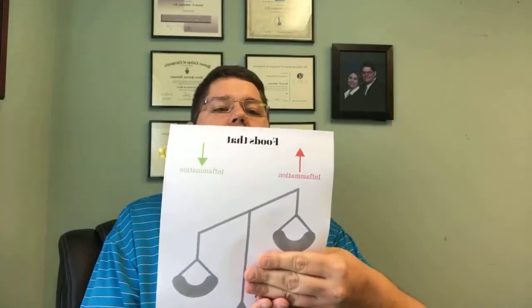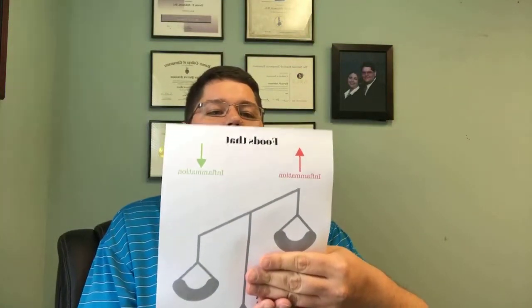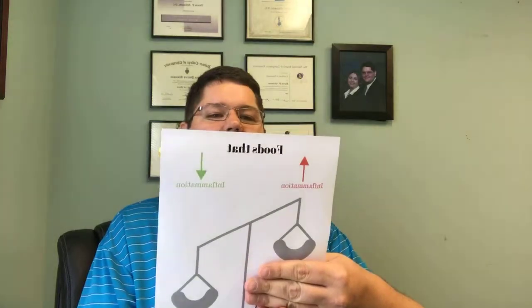So today we're going to talk about inflammation and foods that increase inflammation. Next week we will talk about foods that decrease inflammation. So I've got a handy little scale here. I'm not going to let you peek, but on my right is going to be foods that increase inflammation, and on the green side is going to be foods that decrease inflammation. And we're going to talk about all of them.